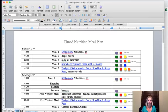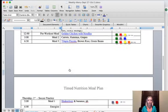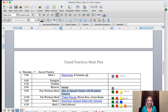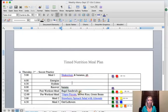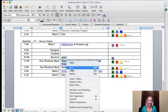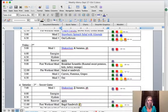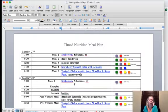So that will be my morning snack, and I'm just going to take that, copy it, and paste it for Tuesday. And then again on Thursday, and then again on Saturday. So you can get creative with that. You can add eggs to it. You could do all sorts of different things with your bagel sandwich. Okay, and then like I mentioned, Sunday we leave open for leftovers, salad, sandwich, what have you.